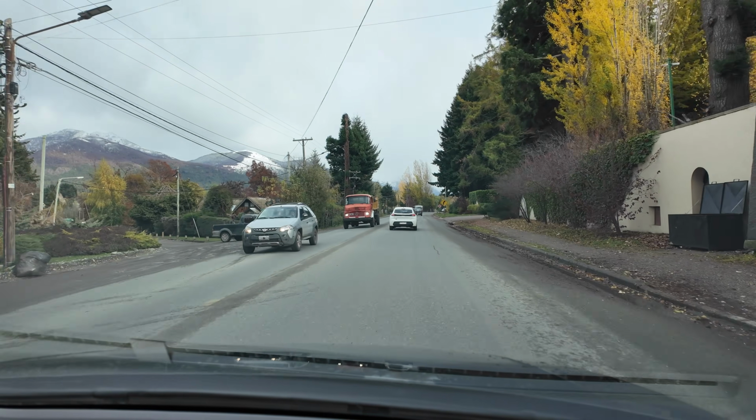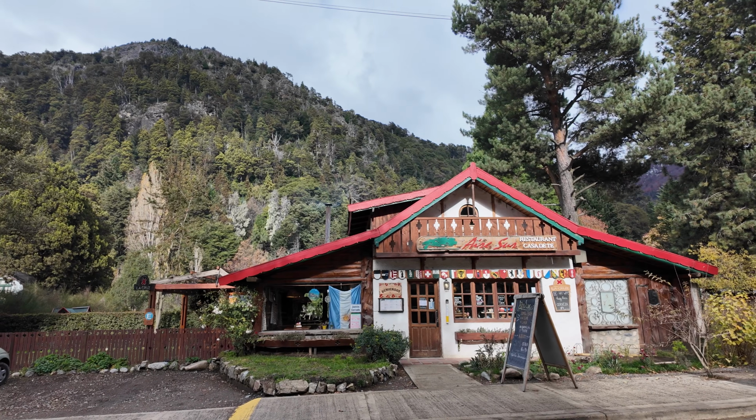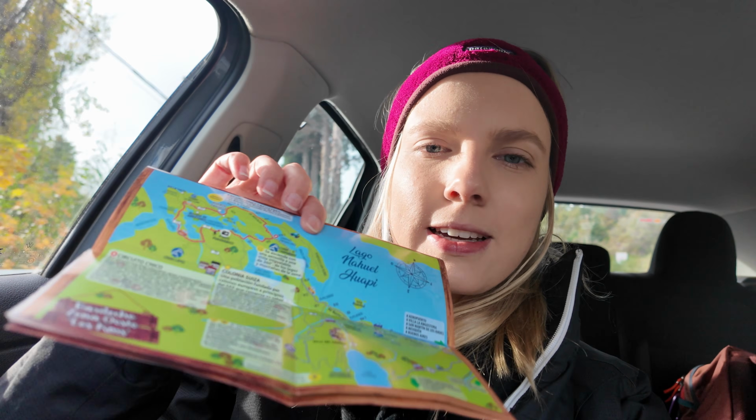We are headed to our first stop on the circuit, which is Colonia Suiza. It's pretty much like a small slice of Switzerland in Patagonia. It was founded by European settlers in the early 20th century and apparently has some good food. So we will probably be trying that as well. And this little pamphlet says that they have markets on Wednesdays and Fridays. It is Wednesday. Hopefully we will get to see the market.